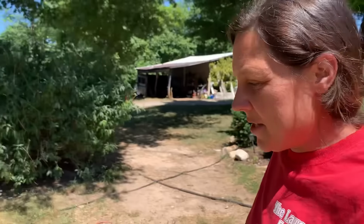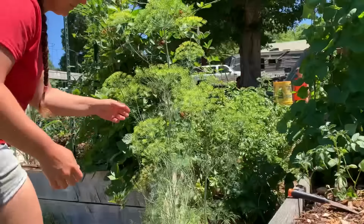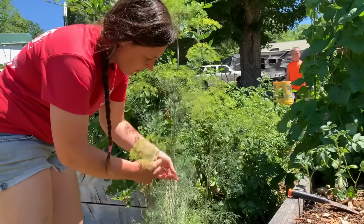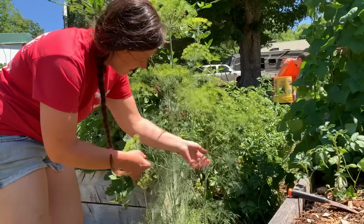All right, y'all, let's get these pickles made. I'm going to come out here and pick me some of my fresh dill. We're going to get us a few pieces of dill. You can use the dill flower or you can use the little sprigs.